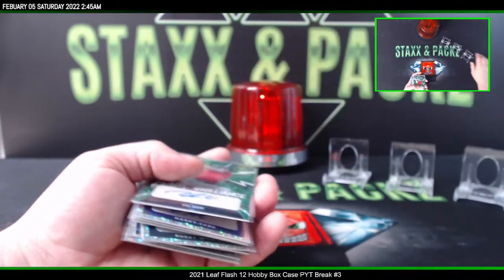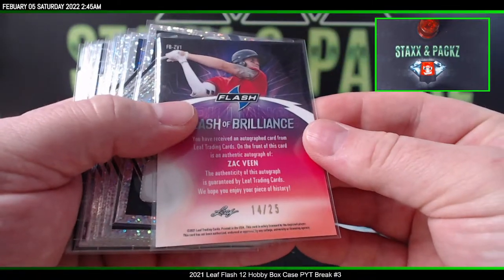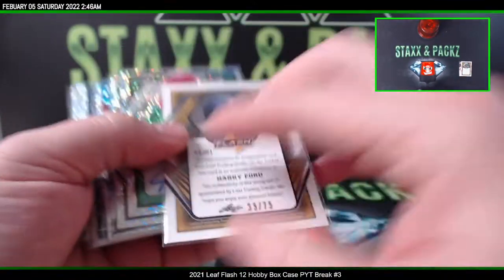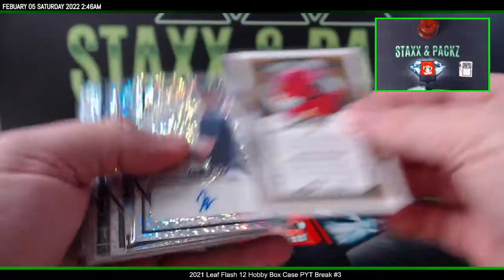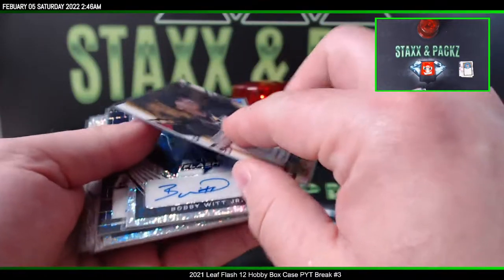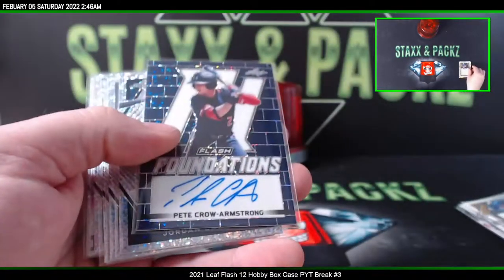Some highlight hits of the break. The green, Zach Veen, numbered to 25. Aaron Zavala to 99. Harry Ford purple, number to 75. Green Jordan Walker, number to 25. Jackson Job, that's his base auto. Norelve Marte, photography insert auto, number to 50. Bobby Witt Jr., it's number to 99.